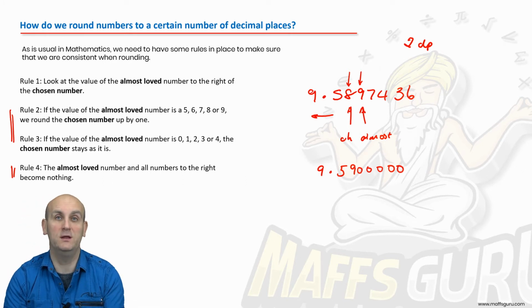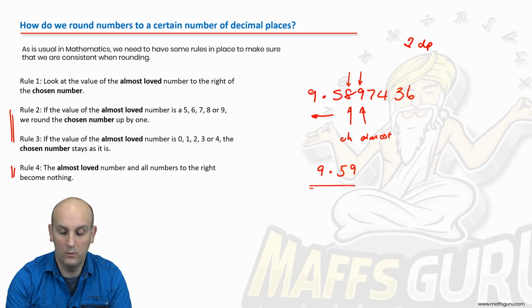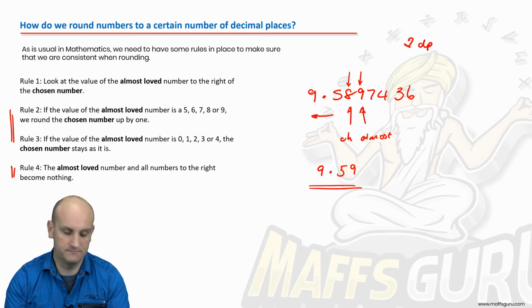But you remember when you were at school, what did we say about decimals and all those zeros at the end of decimal numbers? They actually disappear. We don't have to write them. And so we now can see that that number there has been rounded to 2 decimal places because there are now 2 numbers after my decimal point.